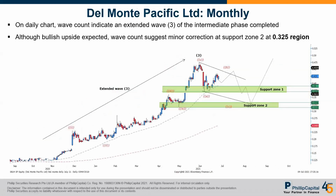Next will be Del Monte Pacific. I didn't do a full Elliott wave count, but you can see that this is an extended wave three. We have 1, 2, 3, 4, 5 completed, and now we are looking at wave four. Theoretically, that means there's a very good chance to buy a correction. So where is the good accumulation point? It will be at support zone one and support zone two highlighted.